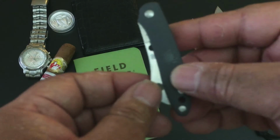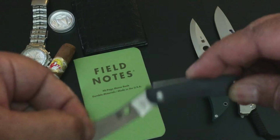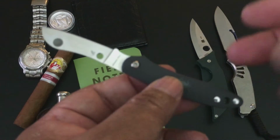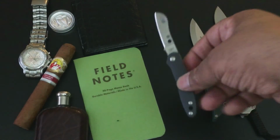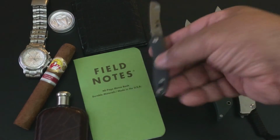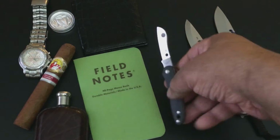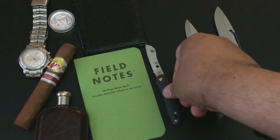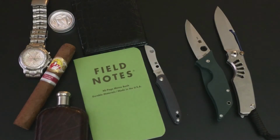So this is the Spyderco Roadie. Comes in 5 colors. This is gray, black, blue, orange, and red. I just love it. So handy. Just throw it in your pocket. No clip. Throw it in your pocket. Put it on your keychain like I'm putting it on mine. Throw it in your purse. Just a real nice knife.